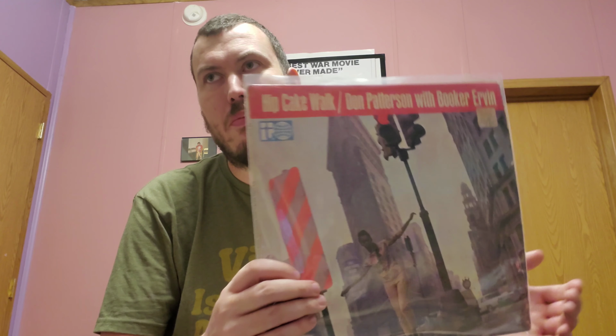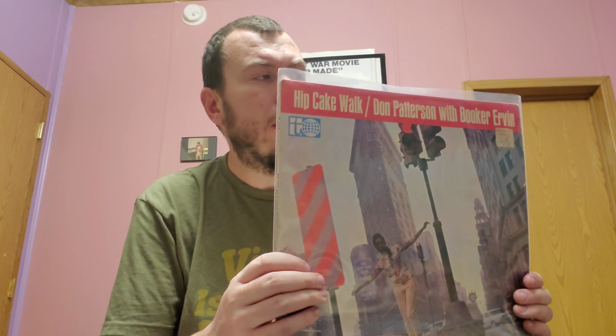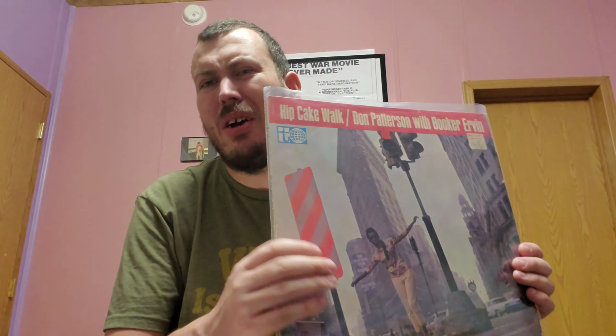eBay's been kind of my shopping area / battleground, depending on how you want to look at it, for music as of late. And I stumbled on a collector or dealer out of New York who was liquidating a bunch of jazz albums, and a lot of UK pressings were in there. And this one caught my attention purely from a couple different aspects. One, I do like Booker Ervin's work, but I've never seen this album cover before, so it instantly caught my attention. So it's like, okay, well, I'll give it a shot and see if I can get it. Picked it up for around $20.